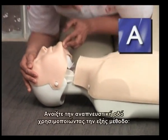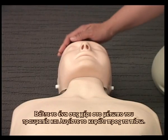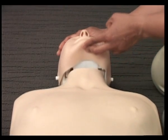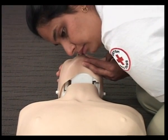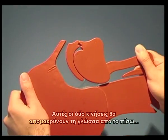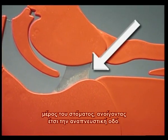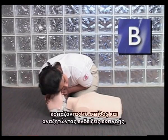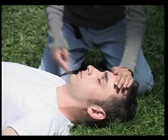Open the airway using the head tilt chin lift method. Tilt the head back with one hand placed on the forehead, while the index and middle fingers of the other hand lift and support the chin. Tilting the head back and lifting the chin will move the tongue away from the back of the throat and allow an open airway. Check for breathing by looking at the chest, listening and feeling for air for 10 seconds.